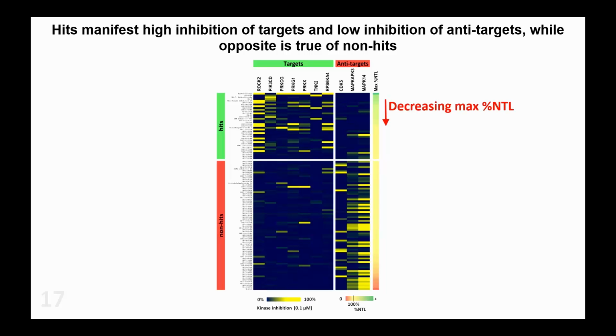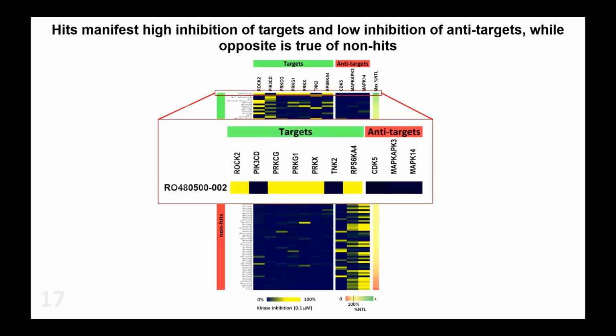In this figure, the compounds are arranged from top to bottom by their maximum effect on neurite outgrowth. So a striking observation was this top compound, which had very strong poly-pharmacology against 5 out of the 7 targets and no activity towards the anti-targets. Interestingly, this compound had by far the highest effect on neurite outgrowth in the cell-based assay.